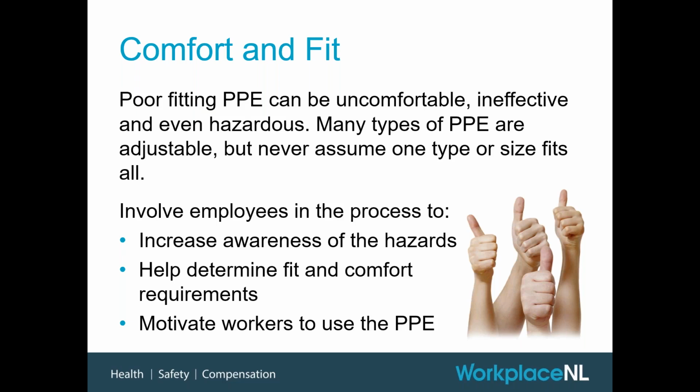compliance. A lot of the time when people don't want to wear their PPE, it's usually, well, it's been my experience, it's because it's either uncomfortable, or it's in the way of some other piece of PPE that they have to use. So it's really important to not assume that one piece of PPE is going to work for everybody.